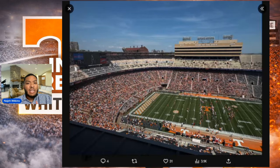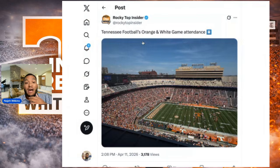We know obviously they just signed a massive, I think, 10-year deal with Adidas, if I'm not mistaken. So I think Tennessee's doing the right things for their fans. I know some people said the ticket sales have gone up, but the fans obviously love the Vols. Vol Nation's a different breed, and you see that they're showing up consistently for their team over and over again. And to have that kind of attendance for a spring game, to me, that says a lot, man, about what they're building out there at Tennessee.